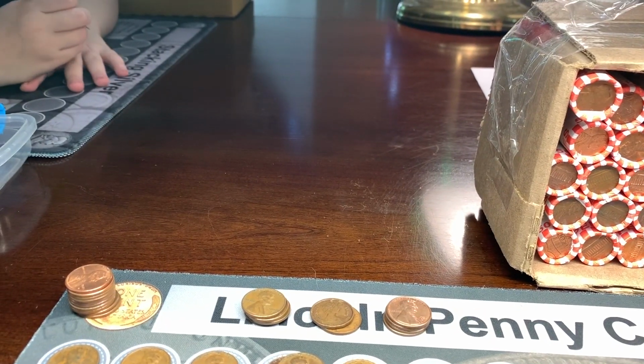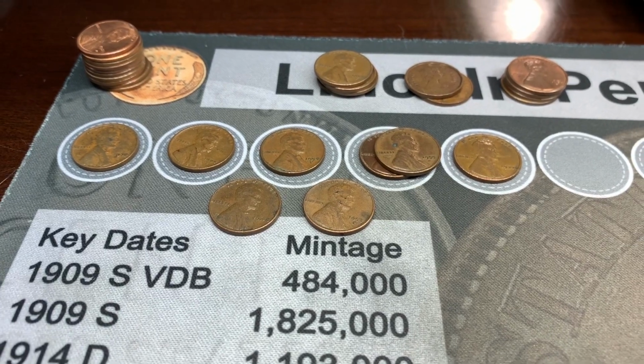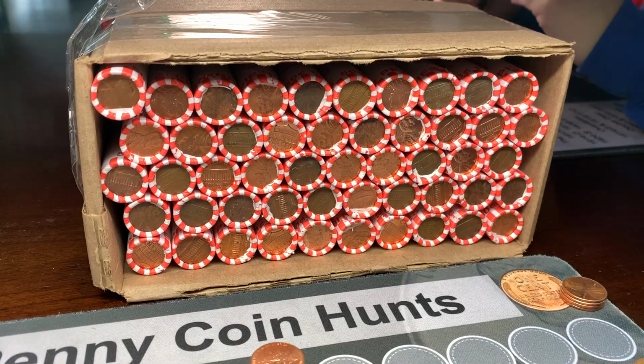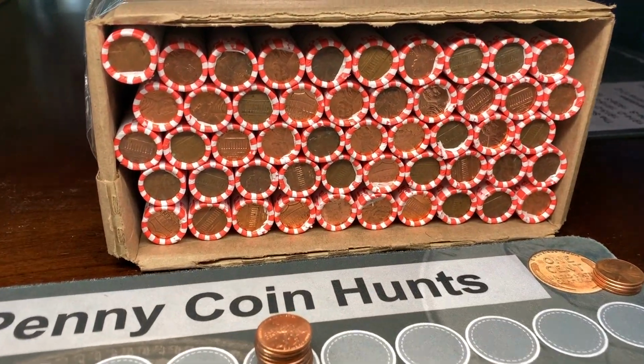We finished box number 1 last night, and we had 8 Wheaties and a bunch of stuff that we'll check under the scope. Now it's time for box number 2, and this time we have some help from the little helpers. So with that, let's get into these rolls.